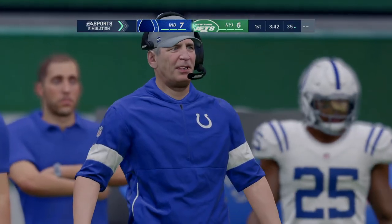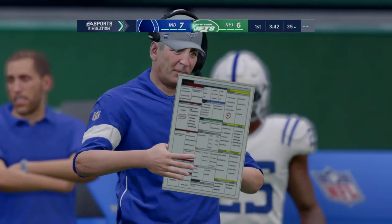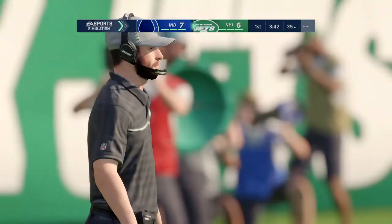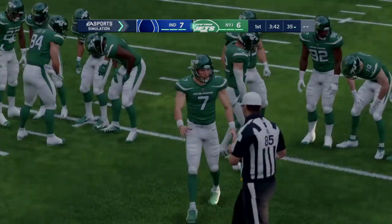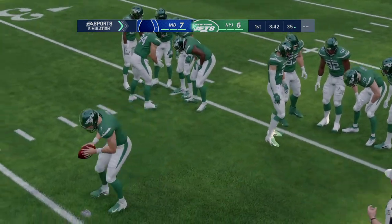So they recovered the fumble, but ultimately could not take advantage of the short field. Definitely a lost opportunity right there. I mean, they were in prime position to put 6 on the board, ended up settling for 3.